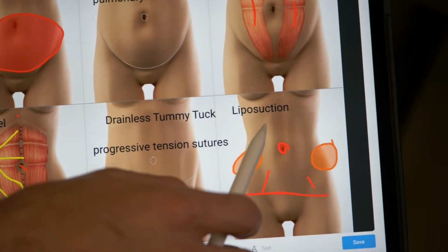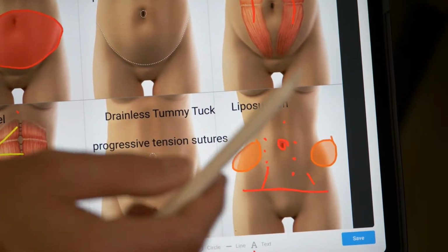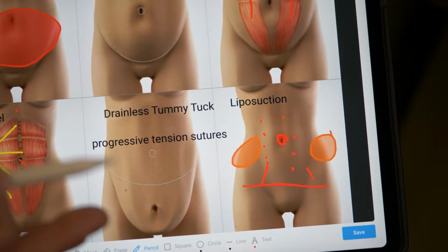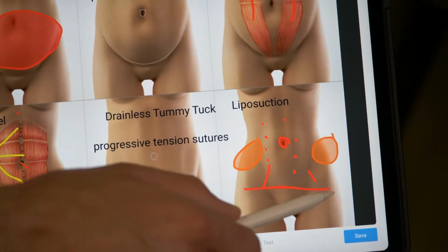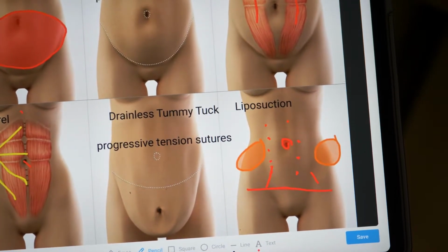When I do a tummy tuck now, I put all these plicating sutures on the belly wall, and what it does is really 3 things. It makes it so that you don't have to have a drain. It takes tension off the closure, so the scar tends to be a lot nicer, and it allows you to contour the belly in a way that we couldn't contour before when we were just using the drains and we were not using the progressive tension sutures.